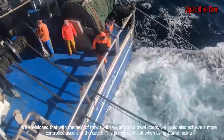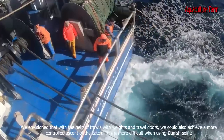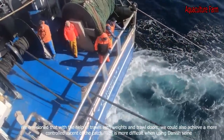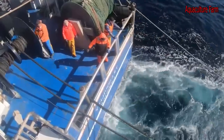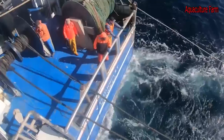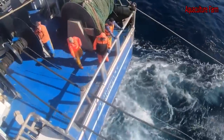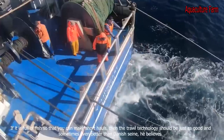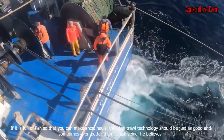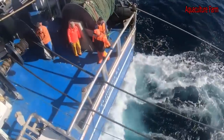We envisioned that with the help of trawls with weights and trawl doors, we could also achieve a more controlled ascent of the catch. This is more difficult when using Danish seine. If it is full of fish so that you can make short hauls, then the trawl technology should be just as good and sometimes even better than Danish seine, he believes.